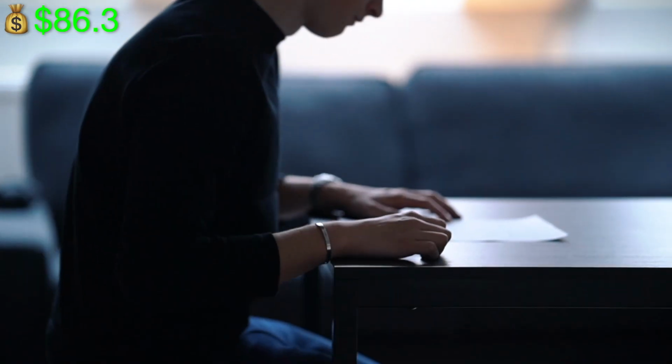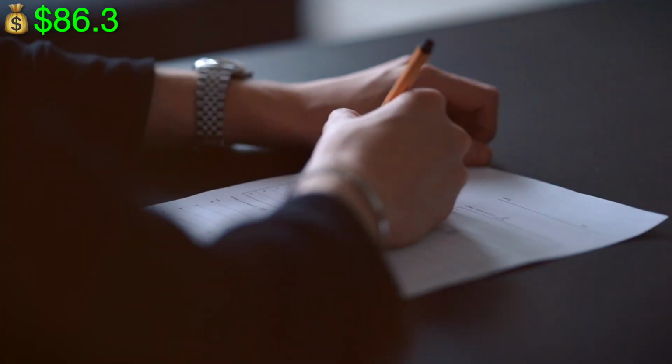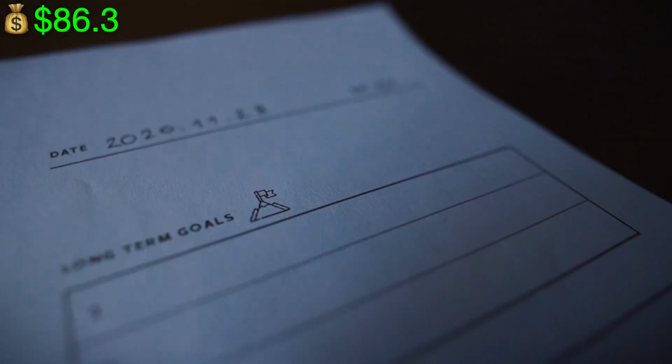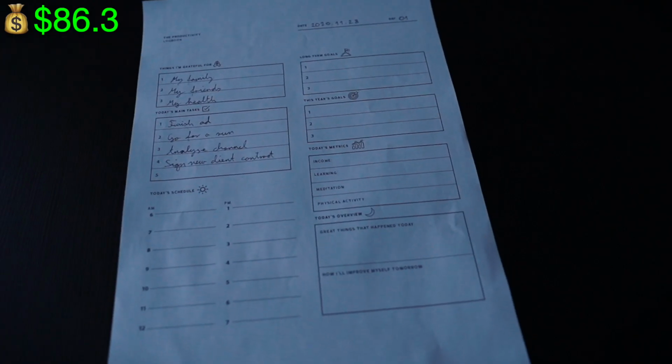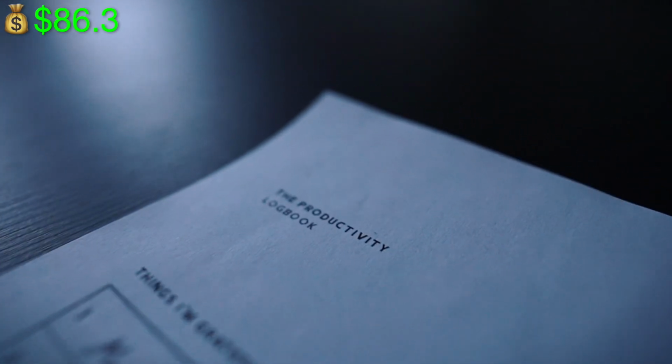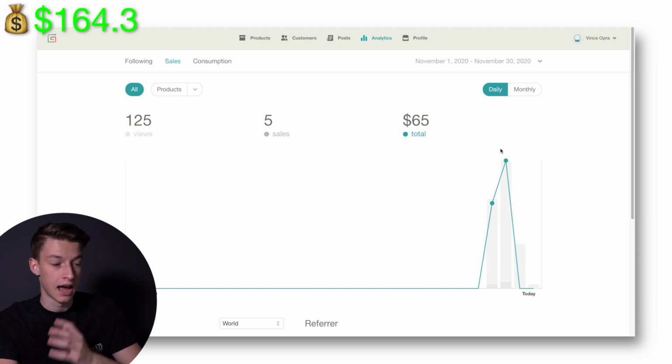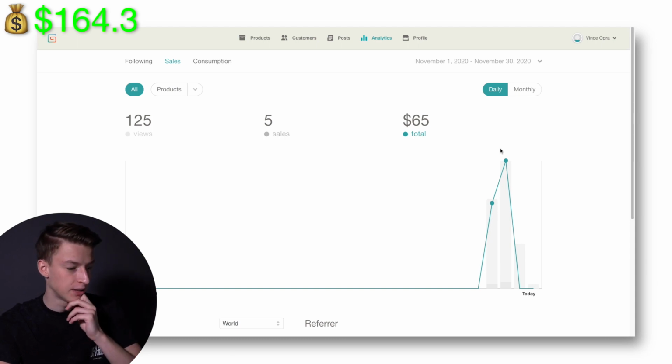So the digital product that I was mainly selling this month has been the productivity logbook, which is basically a PDF that I created for people and myself as well to plan their day and to become more productive that way. And I only started selling it like 3 days ago, so I would guess that it would have been way higher if I started selling it in the beginning of the month. So I might do an update on this video next month. But so far I have already made $78 from this digital product. I'm selling it for $13 and I had 6 sales so far, which is not bad at all. You can see that there is only $65 worth of sales on this website, which I'm selling it with, which is Gumroad.